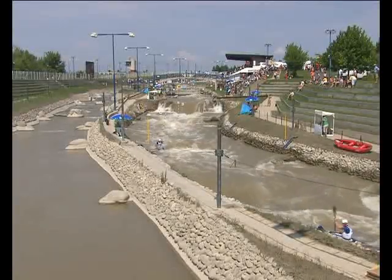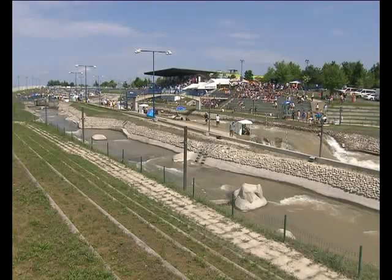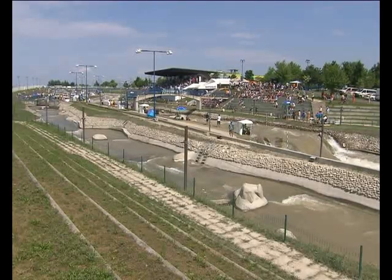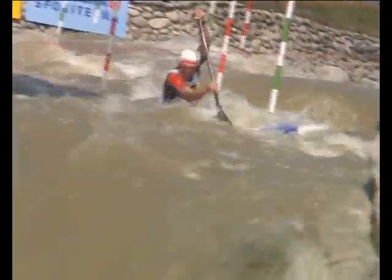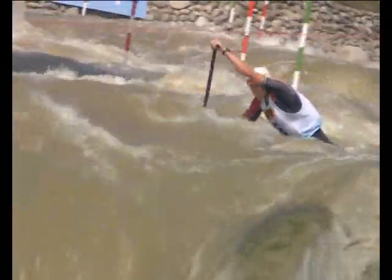The basic parameters of these 2 courses are length, 450 meters for the first one and 380 meters for the second one. The water drop is 6.6 meters at the bottom and 7 meters at the water level. There are 5 different combinations on the 2 tracks, and 2 of them are used the most often. The water flow is around 15 cubic meters.